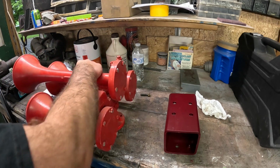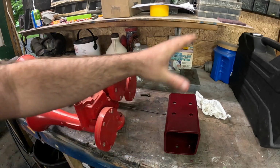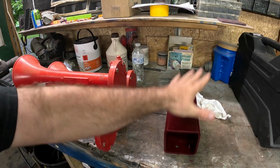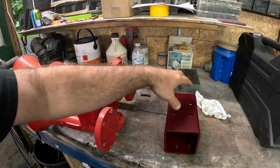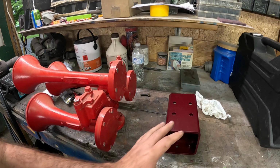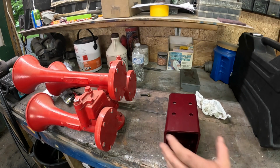I don't know exactly what the measurement is, but like I just stated, these train horns, for the most part, even the Leslie's, the other brands, they all mount the same way. They got 4 half-inch bolts. I don't know what the measurements are. It doesn't matter. But I already made this thing. I made this a couple nights ago.